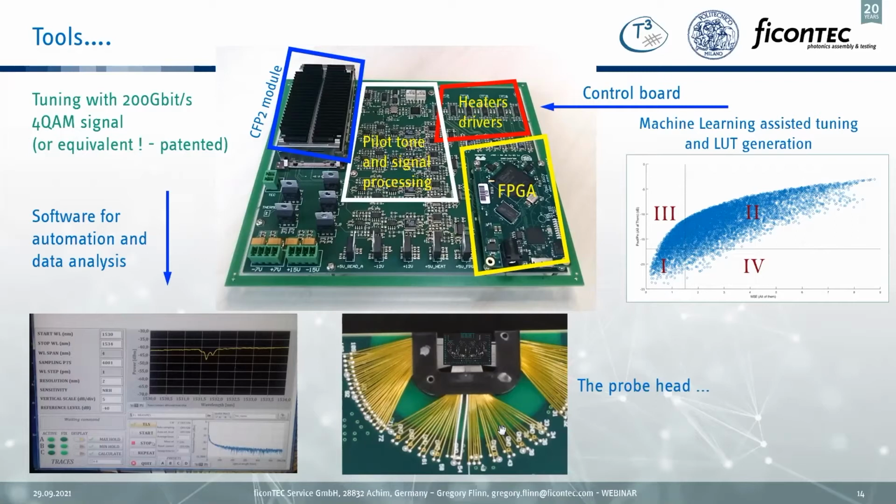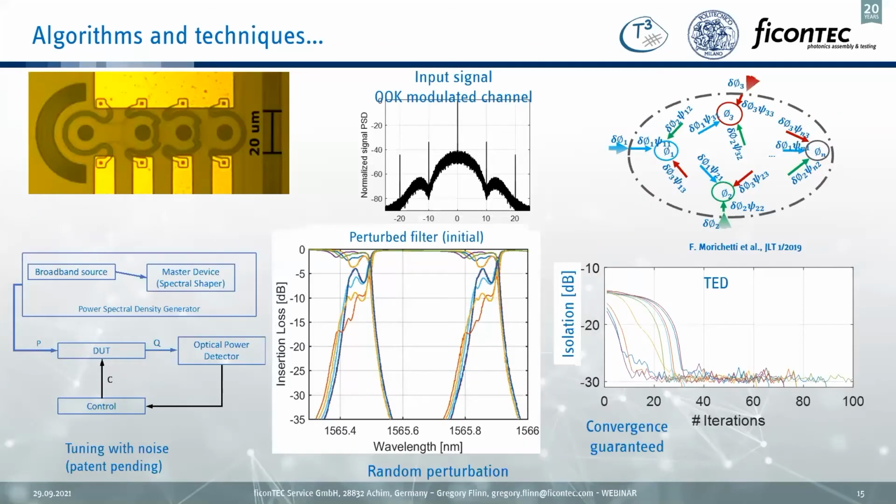So instead of using, for example, a 200 gigabit per second, 4 QAM polarization diversity signal on 128 channels, that means a huge rack or many racks to perform something equivalent. And we work on this. And in the next slide, you see the other word, the techniques that permit the testing.